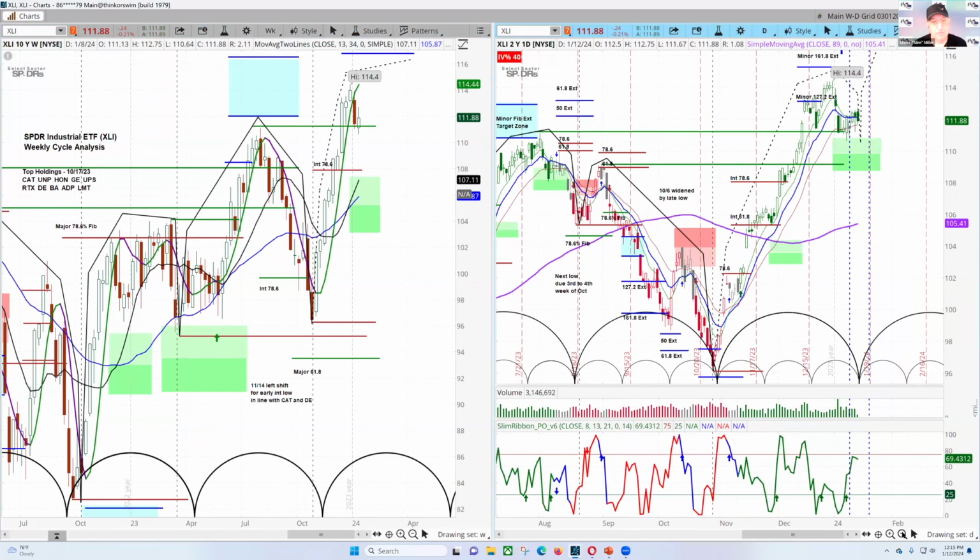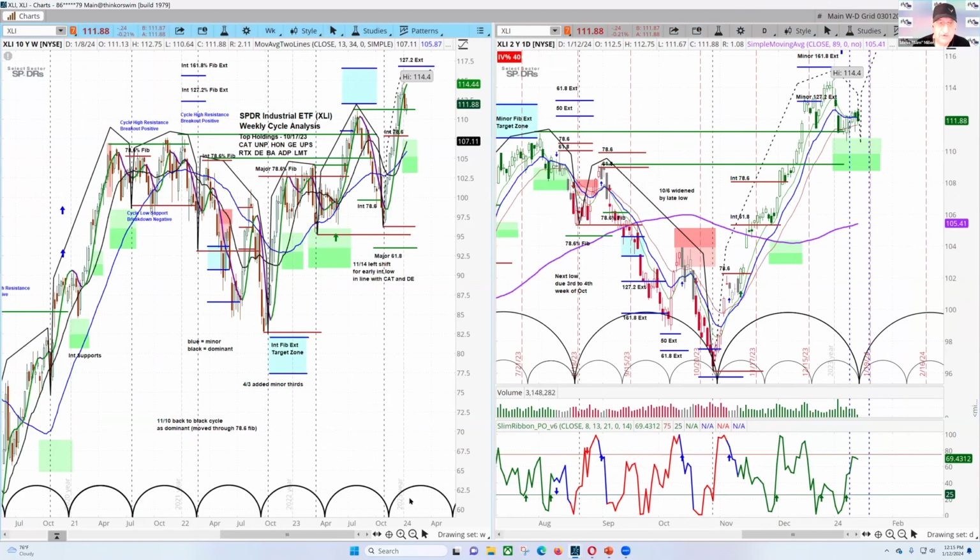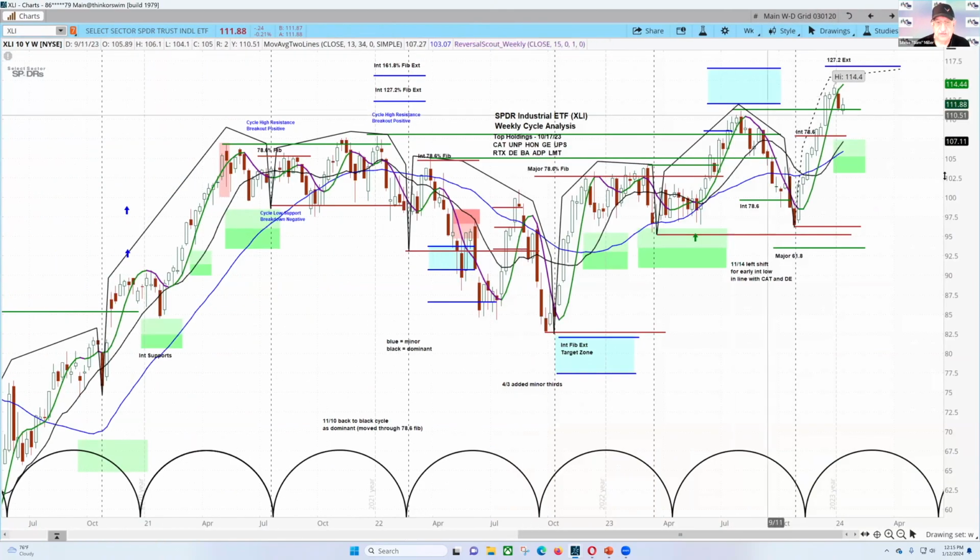For those of you that are brand new to this and the first time seeing cycle analysis, on the bottom are those cycle brackets, those half moons. That is just a drawing tool that helps us understand the rhythmic motion or the heartbeat of the market. I'm going to blow up this weekly chart that you see here, and you can see the just outstanding rhythms that you see here in the market.